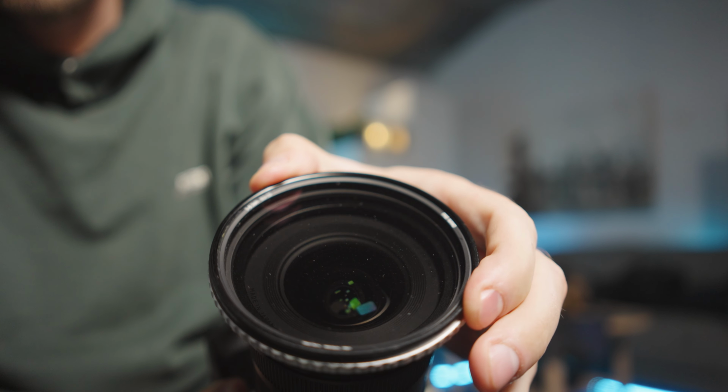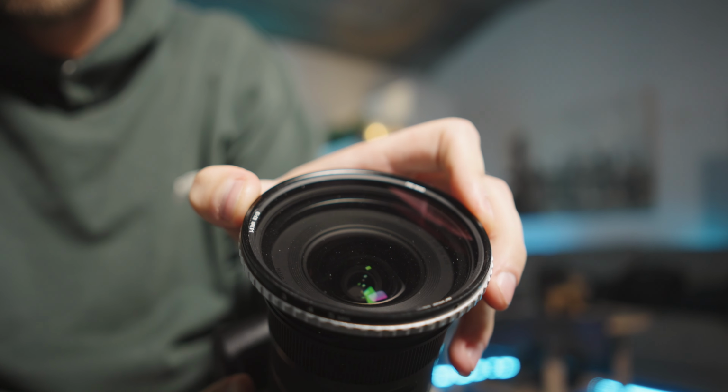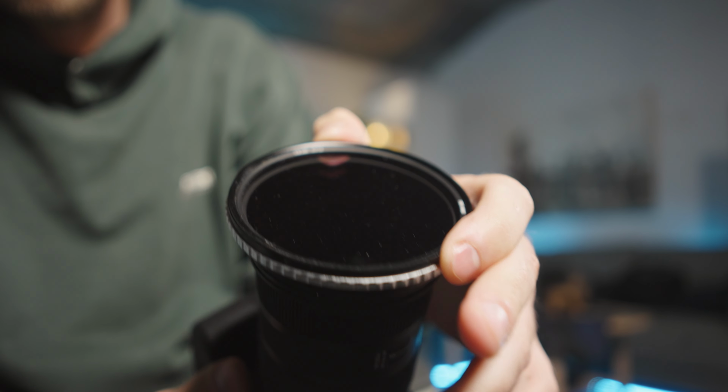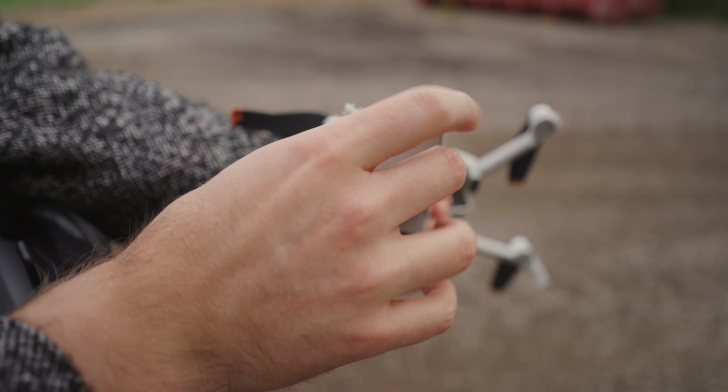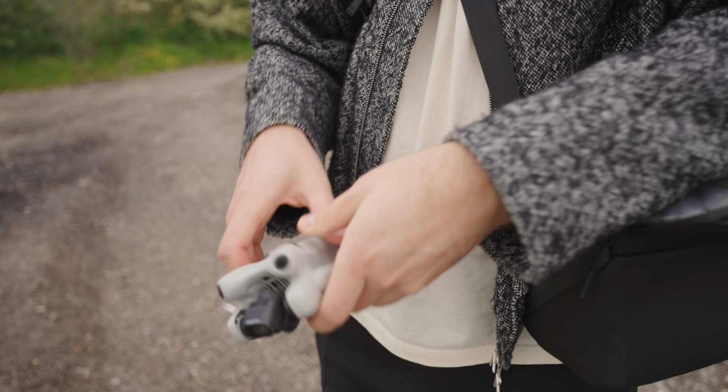For those of you who are wondering what an ND filter does to your footage, I'll say that it's basically sunglasses for your camera and lens. It makes it possible to have a really open aperture outside, which is the shallow depth of field that blurs out the background.